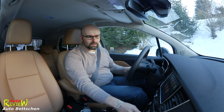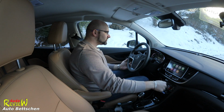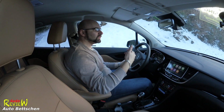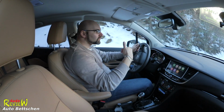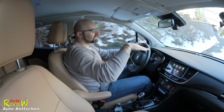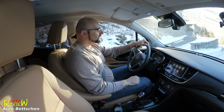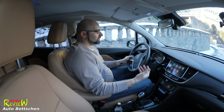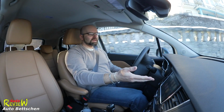So here we have the button for the hill descent control. We're going to push that one. It will recognize how steep it is and then it will brake. It will let you drive, obviously, but once it detects that it's very steep, it will automatically brake the car or slow it down.